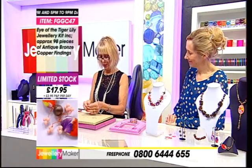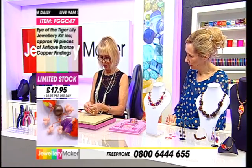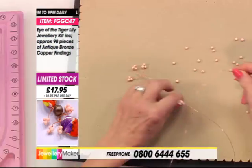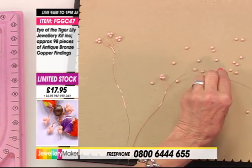And then what you see is that you've got your two pieces of wire, so you can go off at another angle. Right. Yeah. So you then remove that out of the way. So then put another three on.